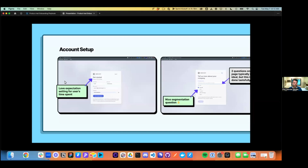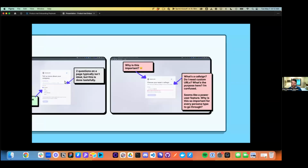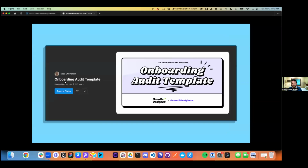So what might this look like? Here's a great template about mapping flows where you can say, oh, this is a really great moment, or maybe this isn't such a great moment. And there's a really cool onboarding audit template made by the folks at Growth Designers that you can get if you search onboarding audit template on Figma. And I love this template. It's really, really great.